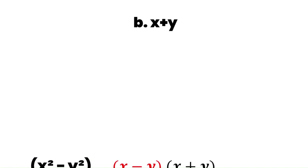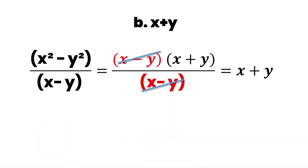Pero kung in-algebra natin to, alam natin na ang numerator is 2 perfect squares, x squared and y squared. Tapos minus ang ginamit. So, we can use yung pamamaraan kanina na tinatawag na difference of 2 squares. Sa difference of 2 squares, gawa lang tayo ng dalawang grupo ng parentheses. Tapos, parehas lang ng laman, plus lang isa, minus lang isa.